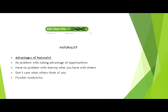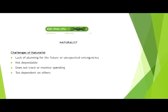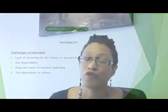Okay. Some of the challenges that a naturalist may face would be a lack of planning for the future, because they always believe that things are going to work out in the end. They don't see a priority in planning for their future, which is a very, very dangerous behavior or pattern to get into, that not planning. You're not dependable, and you don't monitor or track your money. And you have a tendency to be dependent on others, or you're always asking others for help.